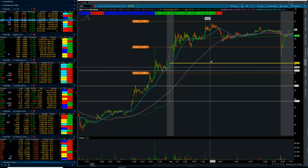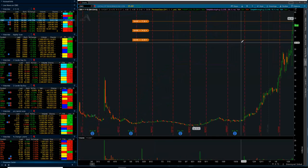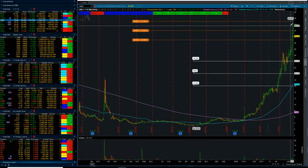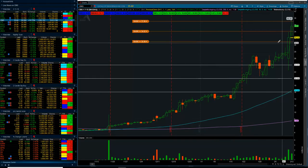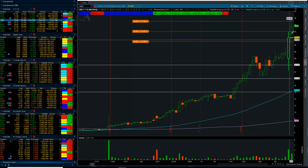But for me, potentially, this is why I'm intrigued about this stock. If we look at the yearly, let me pull it up. Look at this. This thing has gone from $4 to $37. It's just running crazy. It's probably being manipulated, probably some insider trading. It's just running wild, running insane.